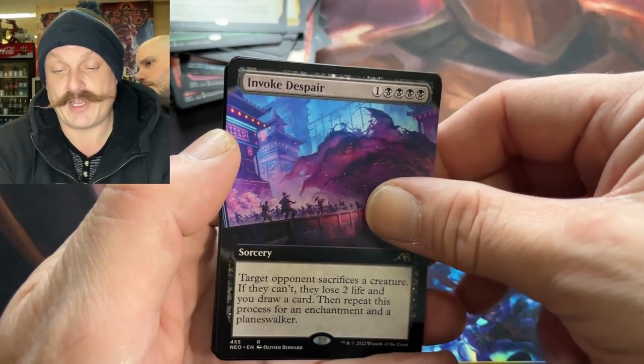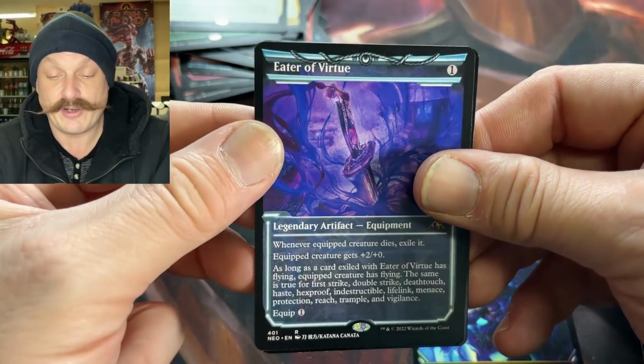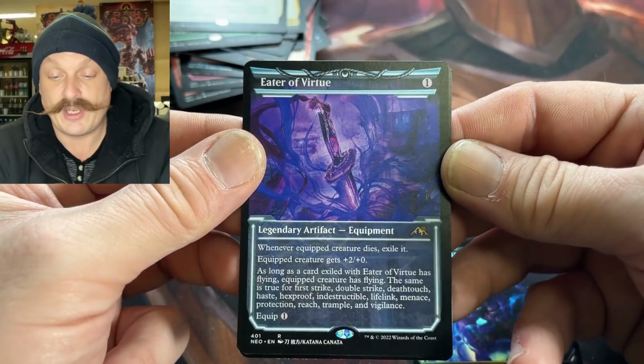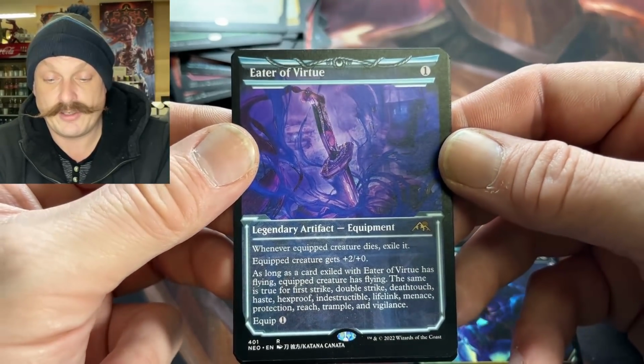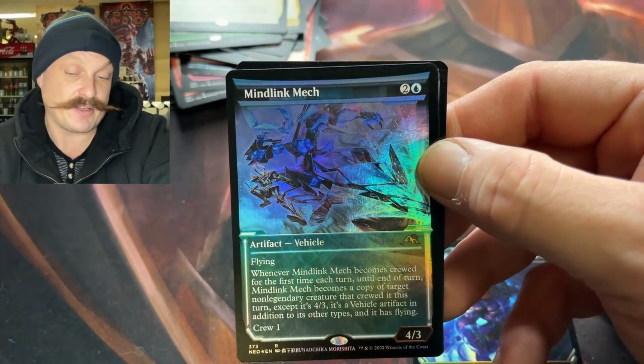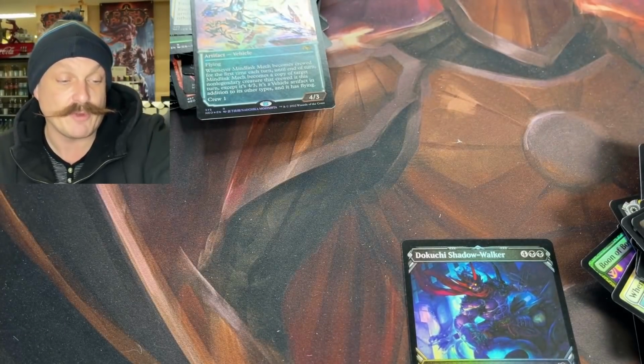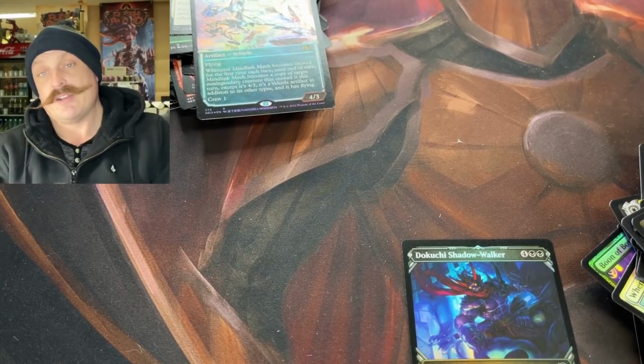Invoke your favorite. We got another one. Eater. Hey. Oh, I haven't seen that yet. That's a nice card. I like the art on that, eh? And another mech. Link mech. All right. Samurai. So it's not the shrine token. Box, we didn't get one. One down, Greg. 500 to go.